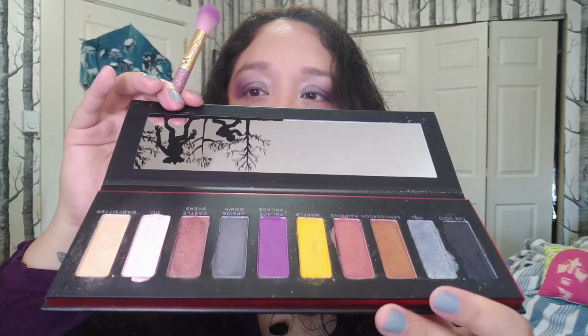Again, that is the Stranger Things palette. Show you the colors once again. And it's really cute, and it's very affordable. It says here it's $17, but I actually got it on sale. I think I got it for more like $12 or something like that. So it's an affordable palette. It's really cute, and I like it.